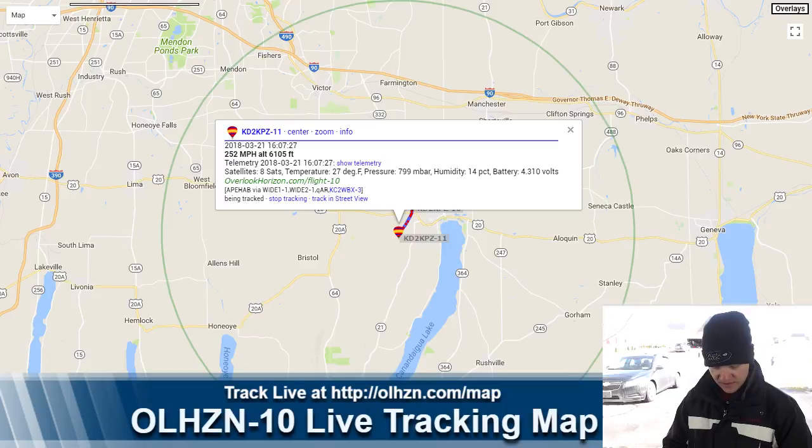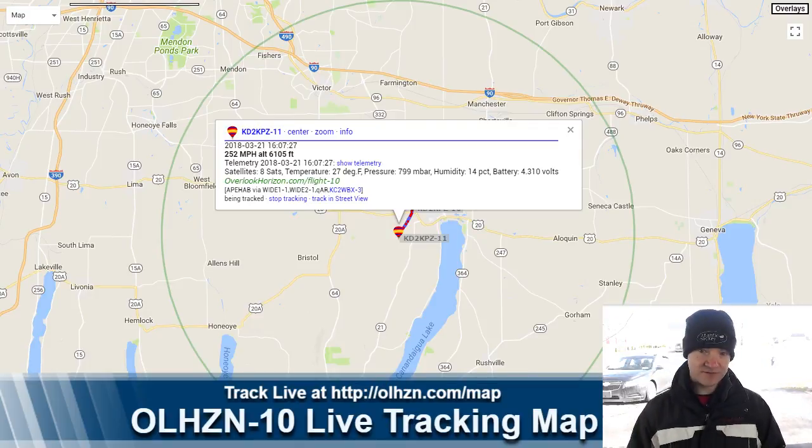I'm still hearing chirps locally. You know, the weaker one, I don't know if you can still hear that, but the weaker one is the balloon. The stronger one is the car. So yeah, 1607. So there we go. We're at 6,000 feet. 6,000 feet and climbing.